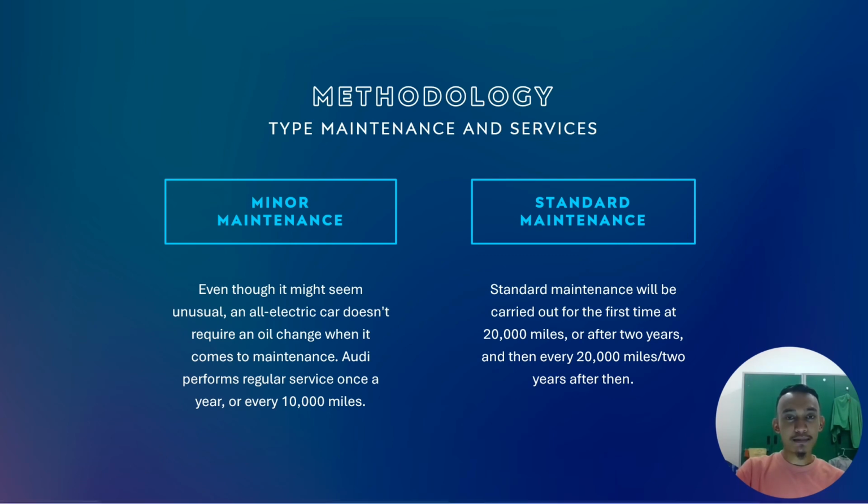Methodology: type of maintenance and service. First, minor maintenance. Even though it might seem unusual, an all-electric car doesn't require an oil change when it comes to maintenance. Audi performs regular service once a year or every 10,000 miles. Second, standard maintenance. Standard maintenance will be carried out for the first time at 20,000 miles or after 2 years, and then every 20,000 miles or 2 years after that.